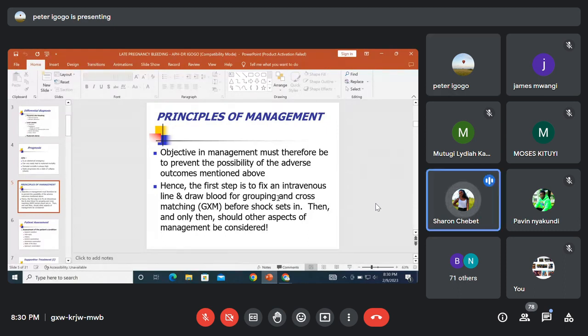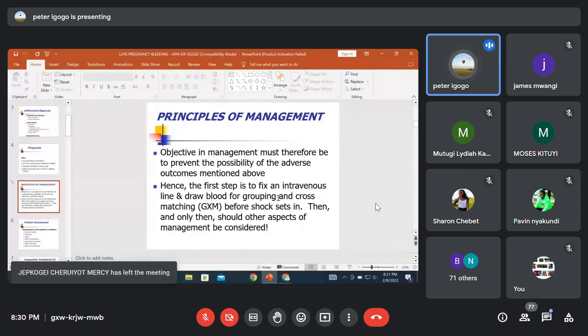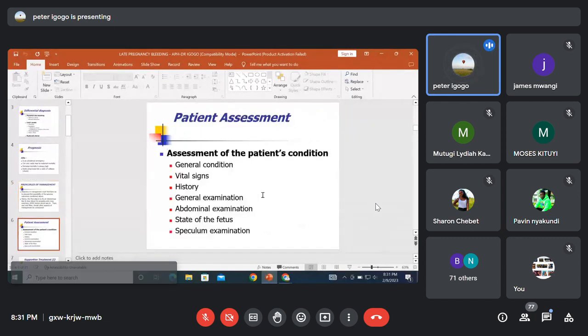It should be a large bore IV line so as to allow for... Thank you very much. For high volume, if it's fluid or blood, you can transfuse or give fluid in high volume. So a large bore cannula. Most of the time we actually do two of them. Thank you very much for that answer.